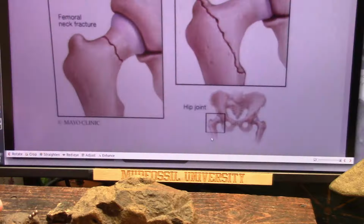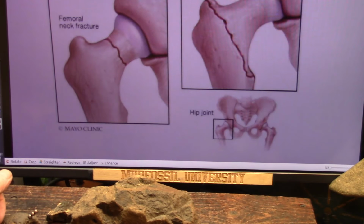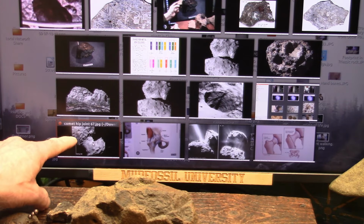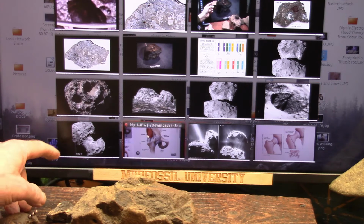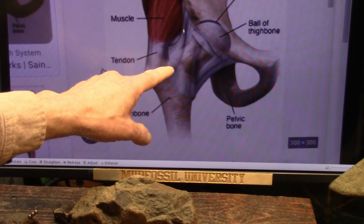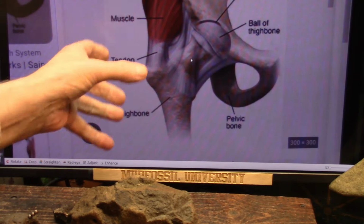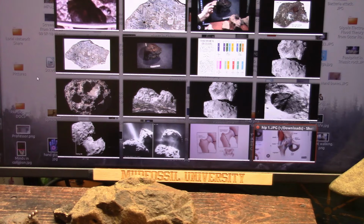Here's what they look like. I showed you this. All right. The hip socket right there, the hip, I don't know what you call it, but it's a hip. And this is what it looks like. So it has some tendons on here. It has a little bundle of tendon that comes down so that it can jiggle back and forth, and of course it's broken right there. And all of those things are on 67P.